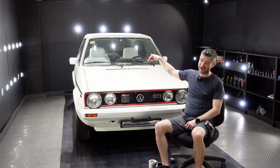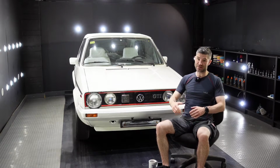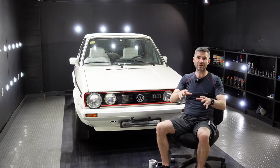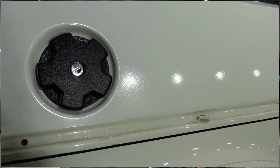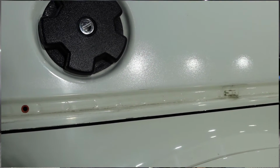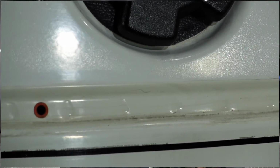So because the car wants for nothing and everything has been dealt with when it's been needed, rather than having one big paint job, it's had lots of paint done as and when. So we're full of blend lines, really, really bad texture in places, and I've run around with a gauge just quickly, and there's not a lot of paint to play with either, so it's not a mega in-depth polishing job, but I definitely want to try and dumb down that texture a bit.